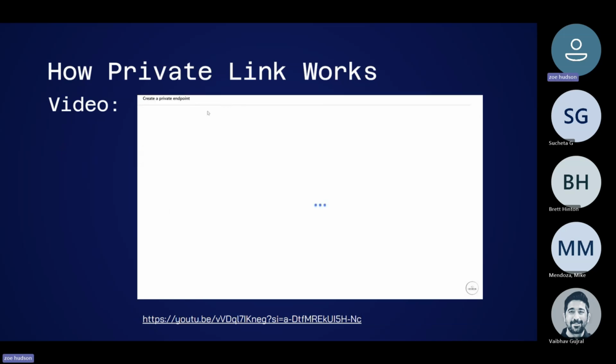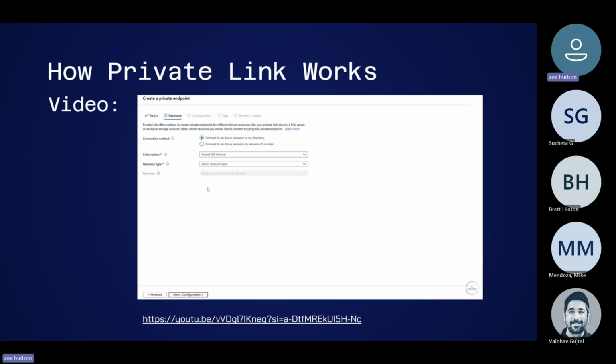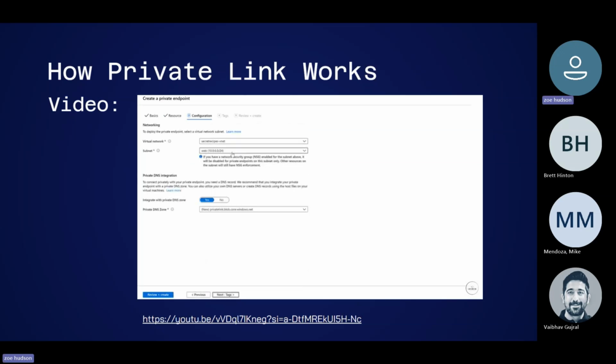Let's choose the subscription and resource group and give it a name. We'll choose the region and the resource. This is where we choose the private link resource for which we want the private endpoint. In this case, it's going to be storage. I then pick my secret recipes blob storage account and choose blob. Once I click next, I choose the virtual network and the subnet where I want this private endpoint to be residing. I'm going to leave the private DNS zone enabled to yes. This helps in resolving the URL of the storage account to the private IP from my Azure virtual network.